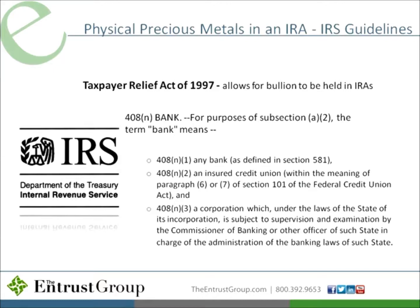So basically what the Taxpayer Act of 1997 was stating is that physical bars can now be held inside of IRAs as long as they meet the purity level and can be sold as an exchange-approved brand, but are also stored in the possession of a custodian for safekeeping purposes. So it's an IRA-owned product, just like a stock, bond, or mutual fund, but it's being held by a custodian. In this case, it's a physical bar or a coin that is stored at a regulated entity.